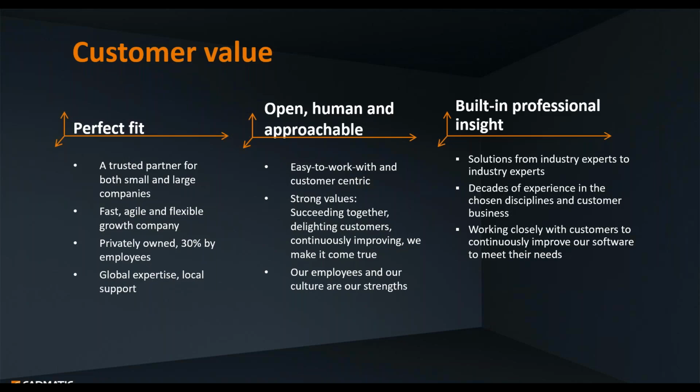Our goal, and what we want to provide for the customer, is to be the perfect fit, so that we have suitable tools for everyone. We are a trusted partner for our customers, and we have good support and global expertise for the areas that we are providing the software solutions on.